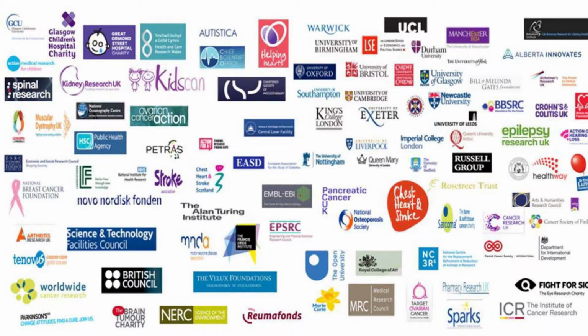Just to give you a flavour of some of the people that we work with: all of the leading research organisations under the umbrella of UKRI. Probably the most obvious one that's missing from that is the Wellcome Trust. They've just signed up, so they are in the process of onboarding with us at the moment, and they'll be using the system as of the next submission period.